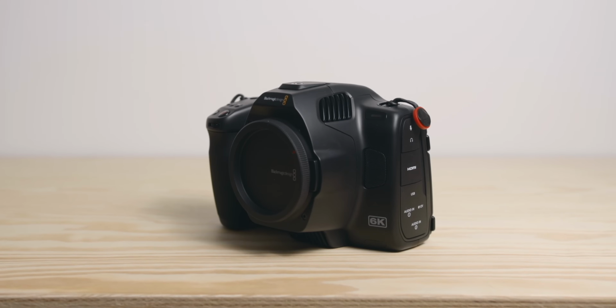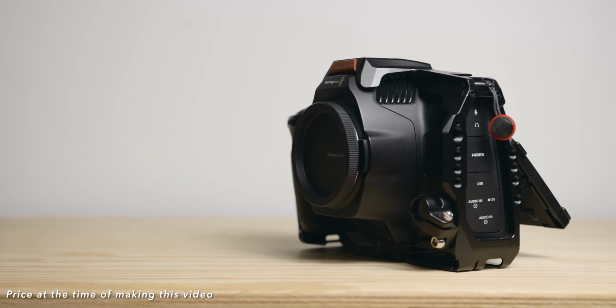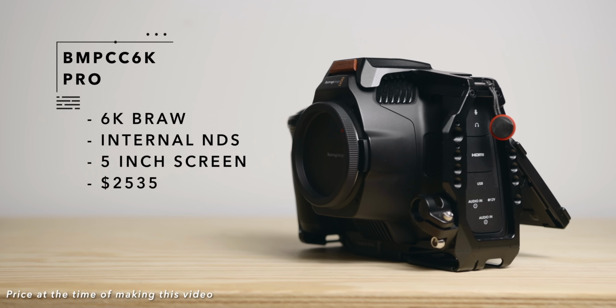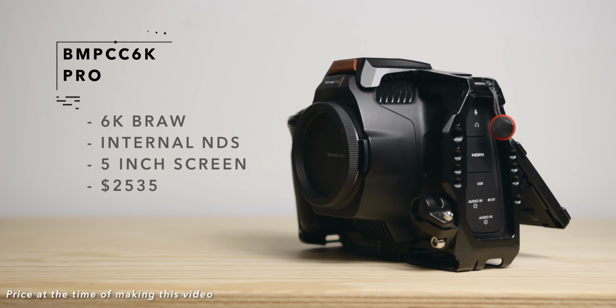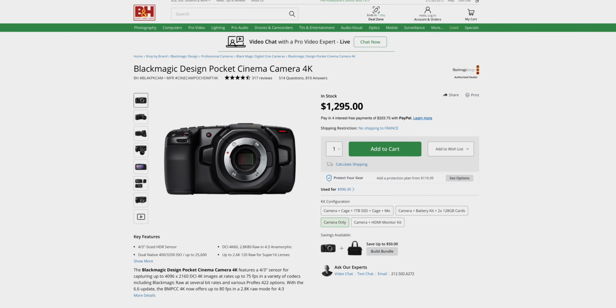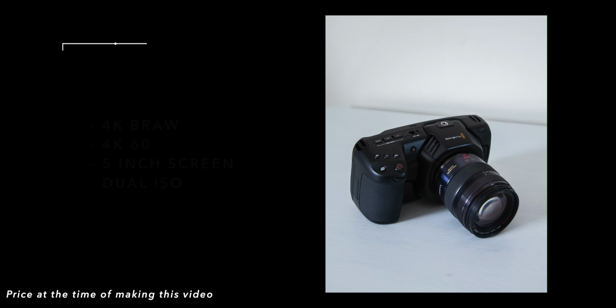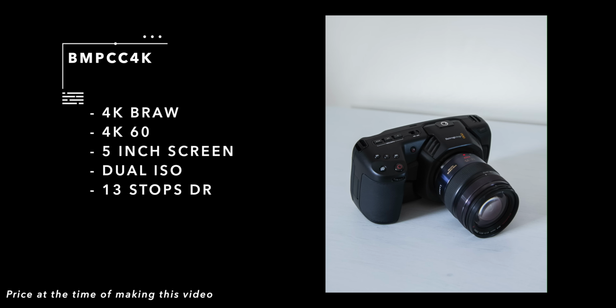And even in 2024, a camera like the 6K Pro still offers amazing value 3 years after, with the ability to film in 6K RAW with internal NDs and a 5-inch built-in screen for just $2,500. And for someone just starting out, the BMPCC4K, a nearly 6-year-old camera, is still available for $12.99 today and gives you incredible value and a great starting point.